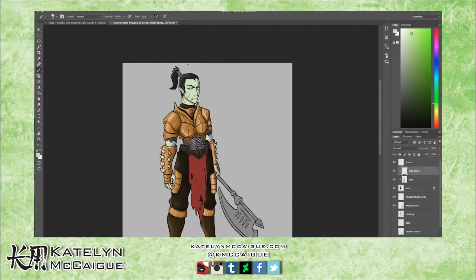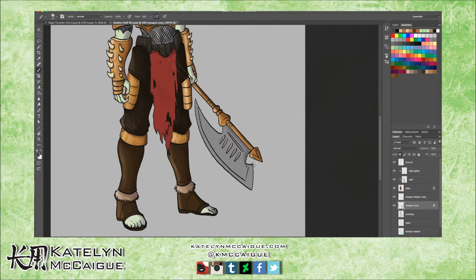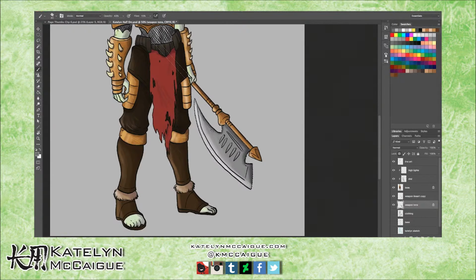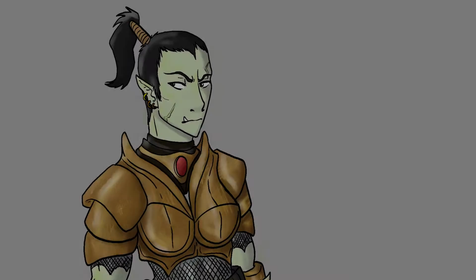I might zoom in here soon, but on all of the metal, I tried to do lots of little lines and gashes in it to make it look like it was weathered and old and beaten up, because this character, if you can't tell already, is pretty rough and tough. She doesn't mess around. So I really wanted to show in her armor and everything that she was a powerful character.